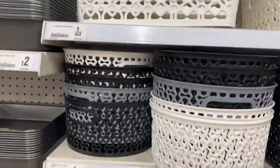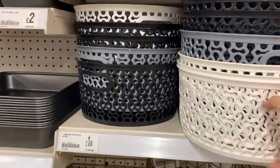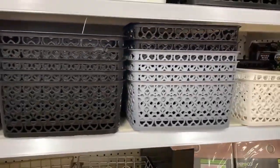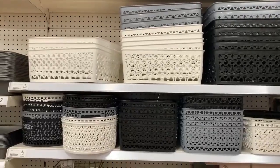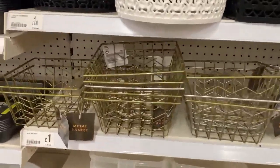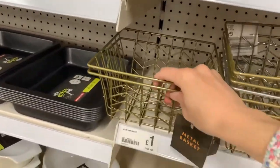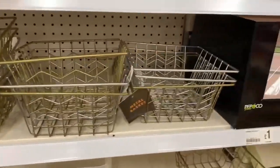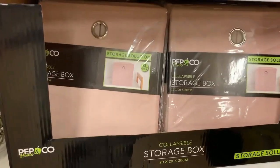They had loads of these storage baskets. They were £3.50, the rectangle ones there. They had these circular ones for £1.50, and these were in black, cream and grey. As you can see, that's quite a good range there. I loved these metal ones, and these were only £1, which I think is brilliant. I really love those. They would look really good.